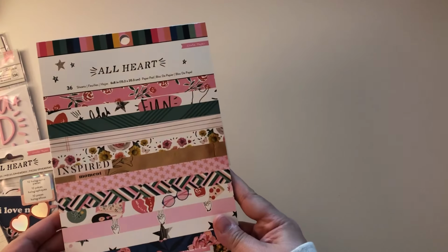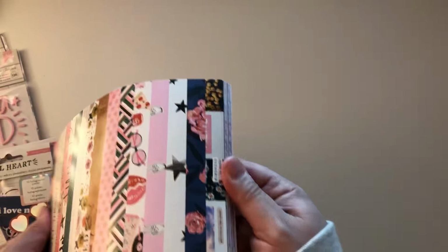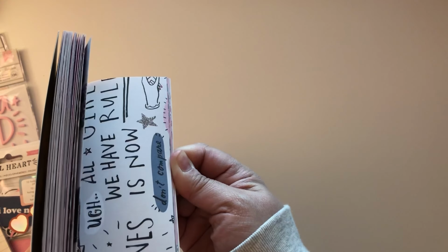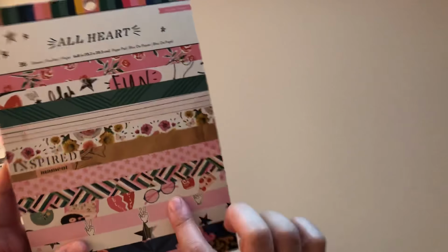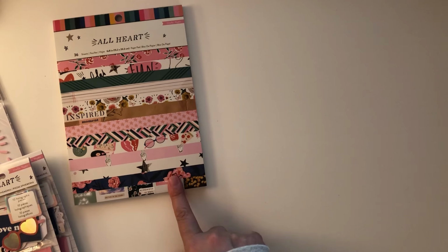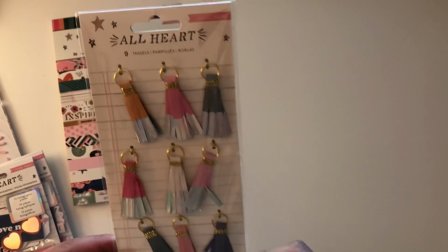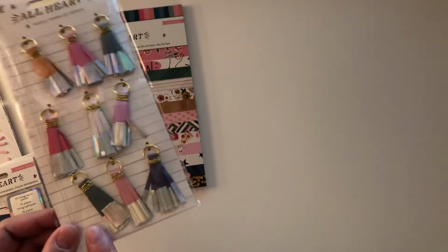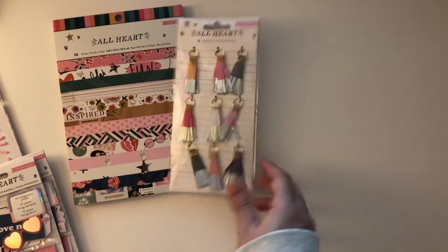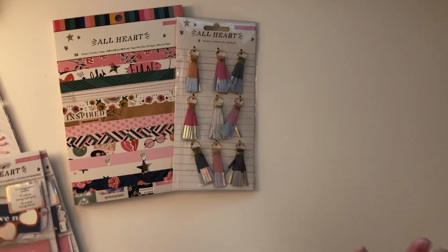So obviously I picked up the All Heart paper pad, which I'm definitely going to need another one of. You guys, this is such a cute collection, perfect for summer and spring, and I need another one. I should have bought two. So that's the paper pad, and then I got the tassels, which are super cute. You get the little holographic ends right there. I love the colors. Everything is so pretty, so like 80s vibe.